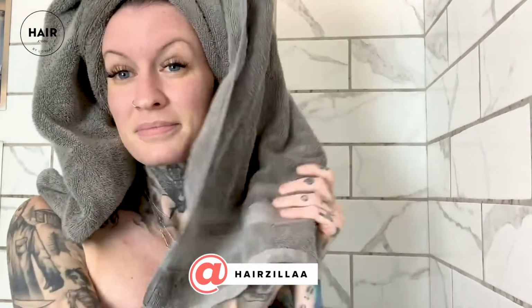Once it's all in there, just leave it in and air dry or blow dry as normal. I like to wrap my head while I wait for my hair to air dry a little bit, and then I'll probably hit it with the blow dryer and style as usual.